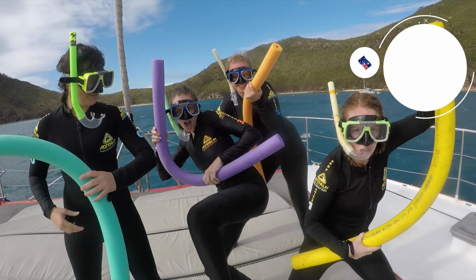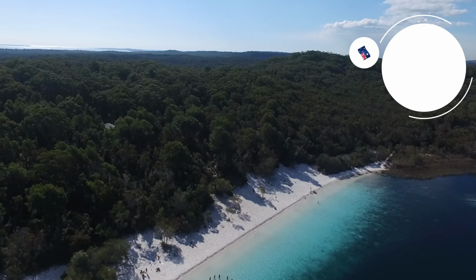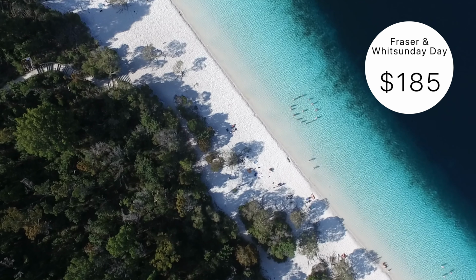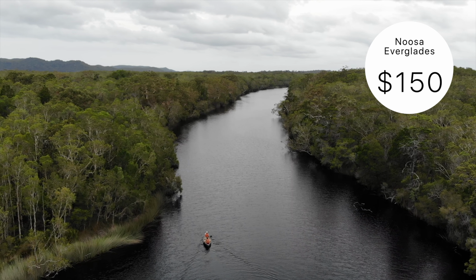And then you've also got Whitsunday Islands, the other big tour to budget for, and they're about $399 through to $499. Check out the likes of New Horizon and Tongariro for the overnight trips there. If you do want to do a day trip to both Fraser Island and Whitsundays, they're about $185 each if you want to keep things a little bit cheaper. Noosa Everglades canoe tour, about $150. And then we're up into the likes of Magnetic Island. You can do a Magnetic Island package deal for about $118. That includes your return ferry and 2 nights accommodation.